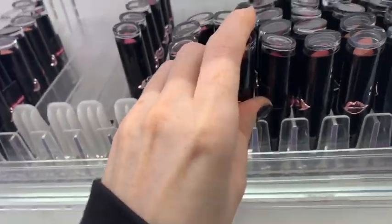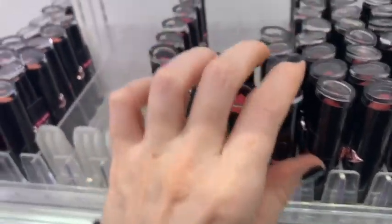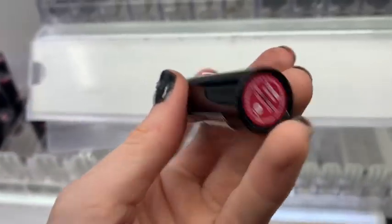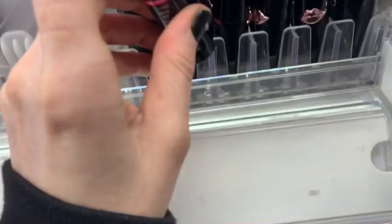I'm just going to try to organize these from the darkest shades to the lightest. I don't know if that makes sense to do. I've never worked retail before, but my brain thinks that makes sense.